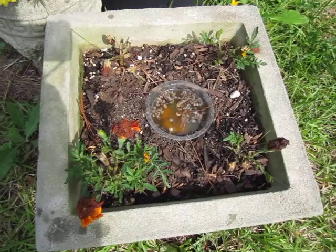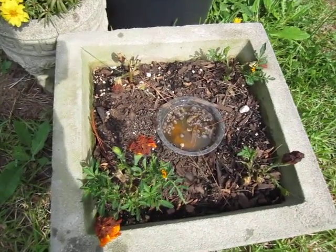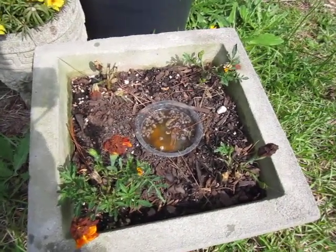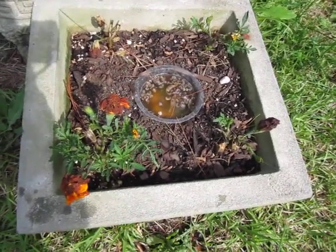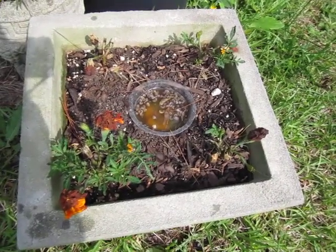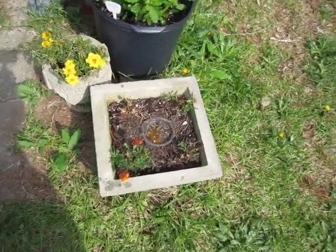Gross. That's a beer trap. Basically the trick is you get some rot gut beer, you put it in a little saucer, and you watch the slug genocide unfold. These 4 Fireball marigolds have been torn up by slugs, and then the pill bugs come in to clean up afterwards. I do have to empty that disgusting tray. Blech. But anyway, that's marigolds in a nutshell, folks.